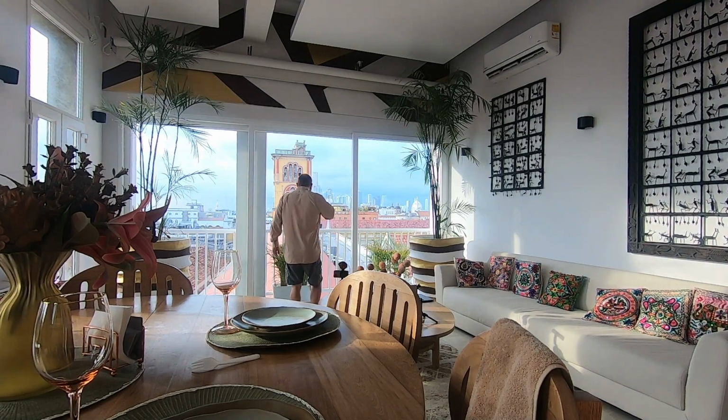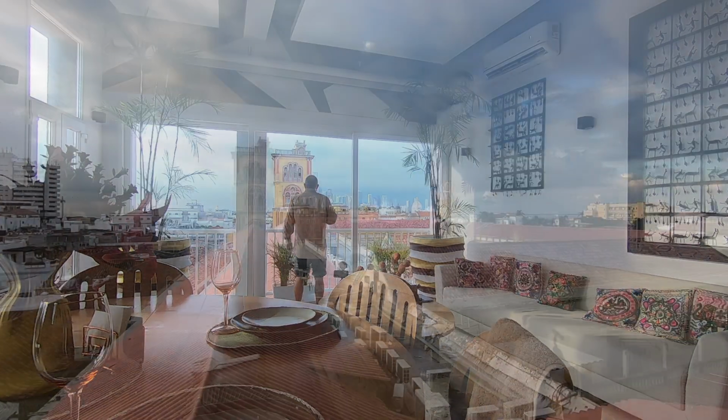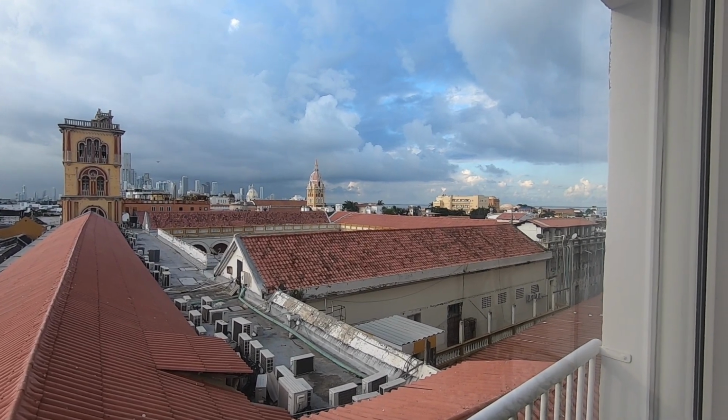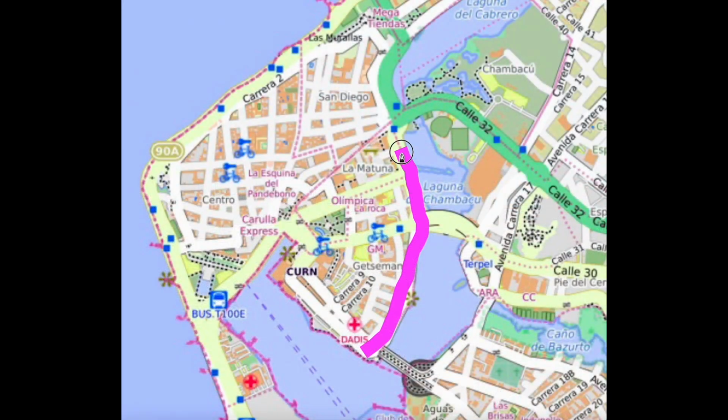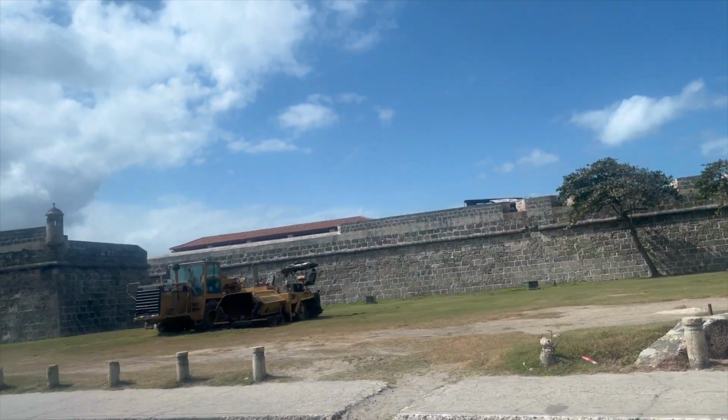Now, this condo is in the central neighborhood, and there are 3 neighborhoods within the walled city. And when people refer to the walled city, this is what they're talking about. The walls were a project that lasted nearly 2 centuries. It was started in 1614 and it wouldn't be finished until about 1796. It was constructed with the aim of defending the city from the continuous pirate attacks that it suffered.